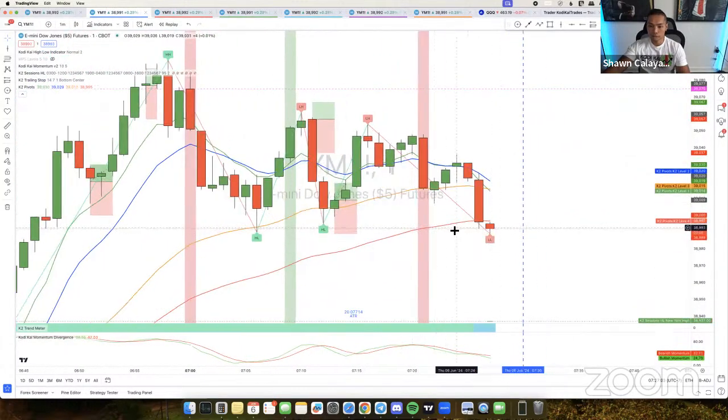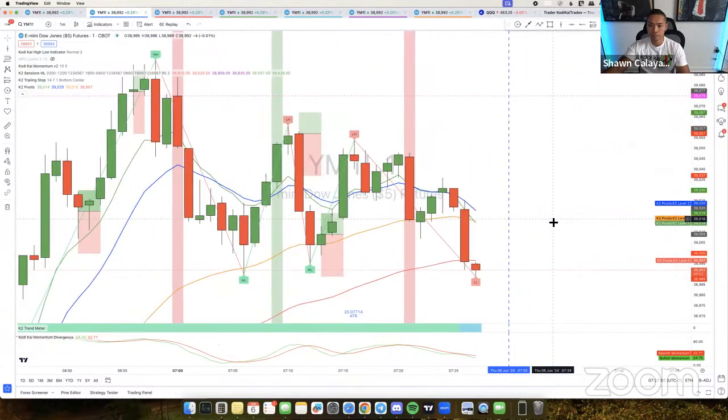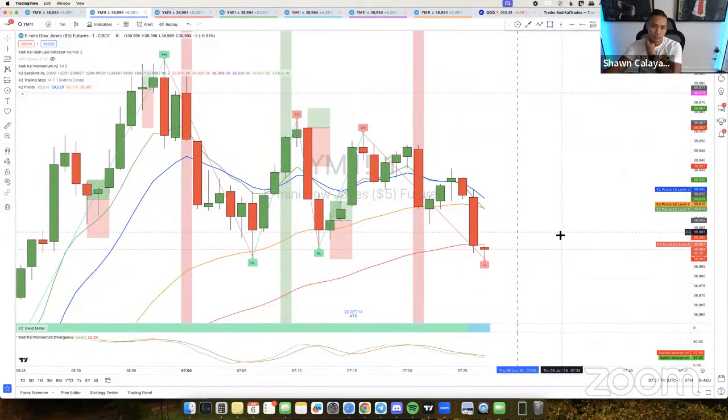So the volatility is picking back up over here. Looks like price might be shifting a little bit, but maybe not.